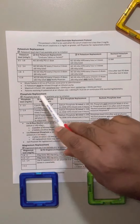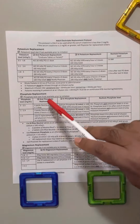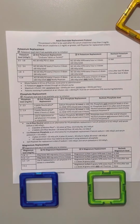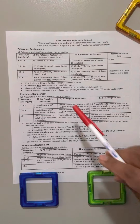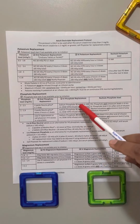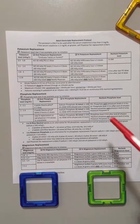For phosphate replacement, the two things that are used are, for oral phosphate replacement, Nitrophos packets, and for IV phosphate replacement, sodium phosphate. And one thing to point out here is sodium phosphate IV piggybacks are normally not run very fast. They have to be run very slowly.